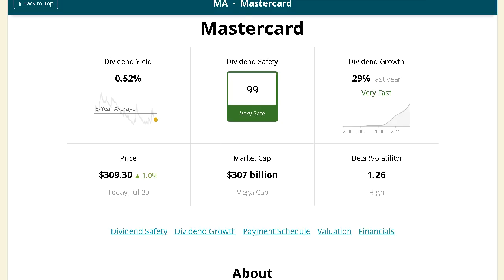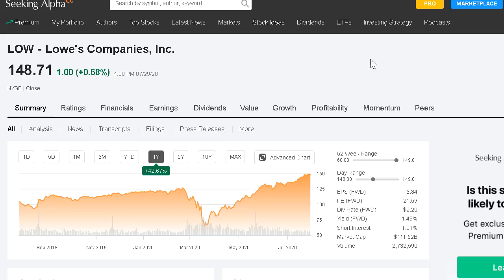With all these companies who have nice, beautiful dividend growth streaks, and they have a practice and a company policy of growing their dividend at an insane rate, it's very unlikely that any of these companies cut their dividend anytime soon. Moving on, we saw Visa and Mastercard, and actually Home Depot's counterpart and main competitor.